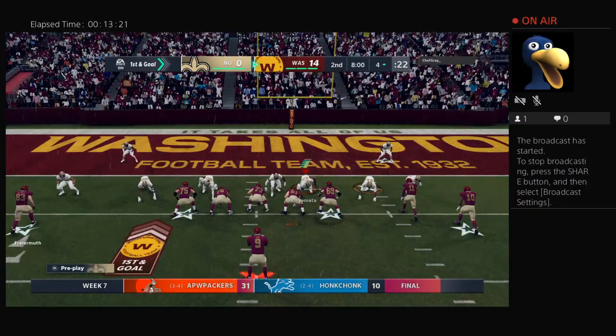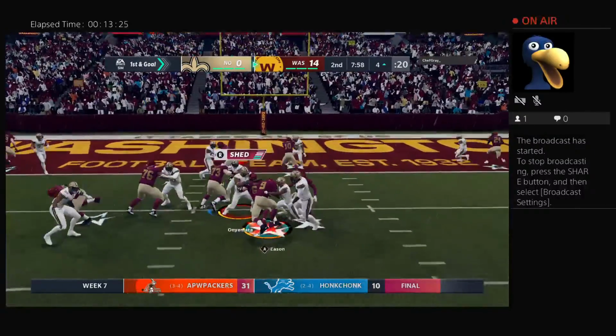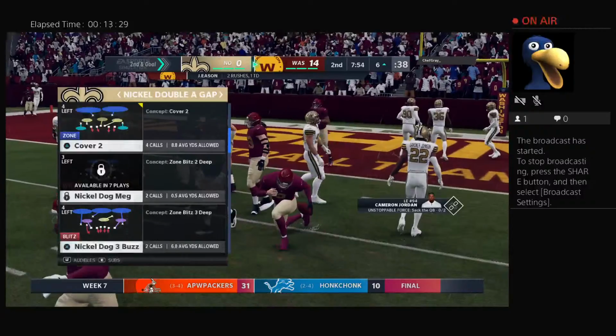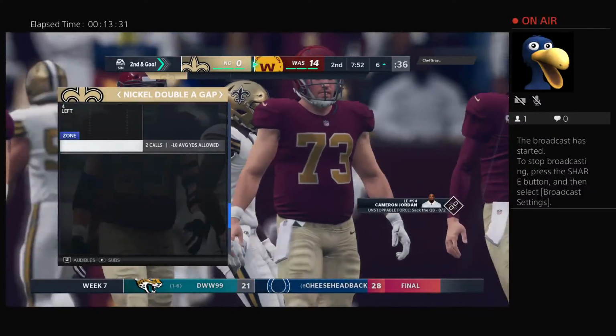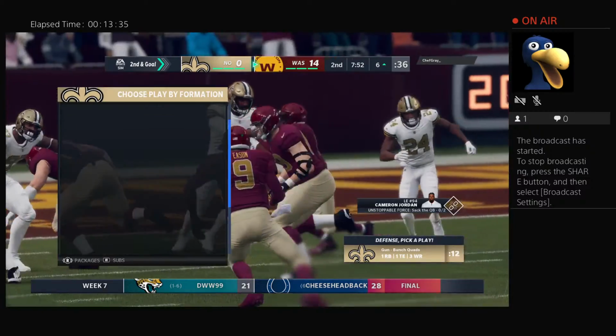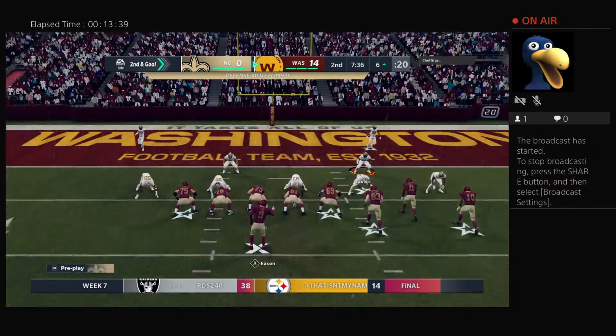Let's go, D. Big series. And he'll get blown up behind the line of scrimmage, back at the 6. Now that sends him 2 yards in the wrong direction and leads to 2nd down. Brings up 2nd and goal at the Saints' 6-yard line.